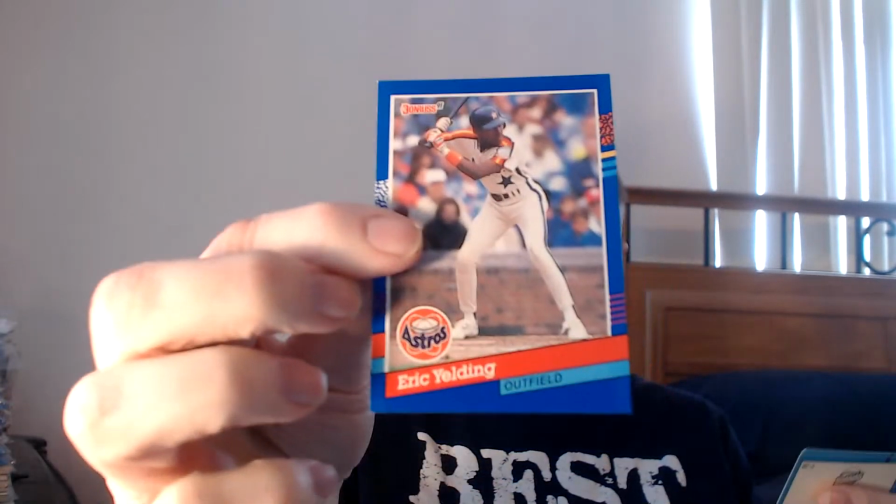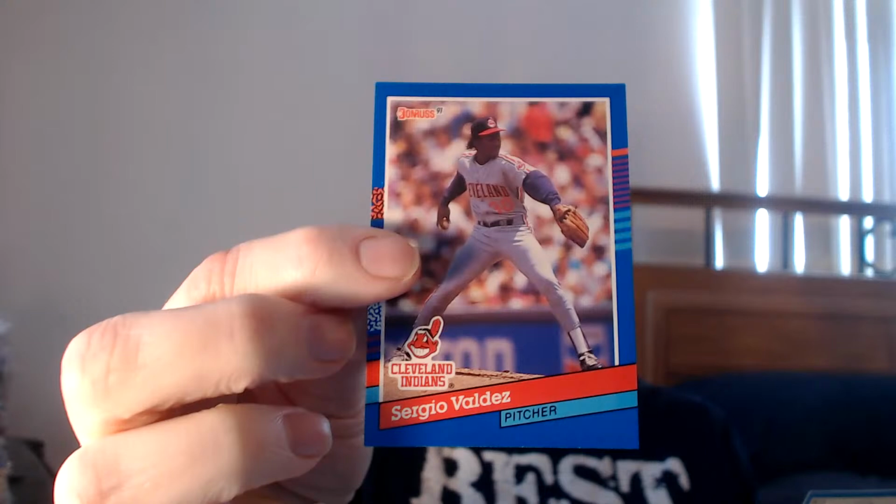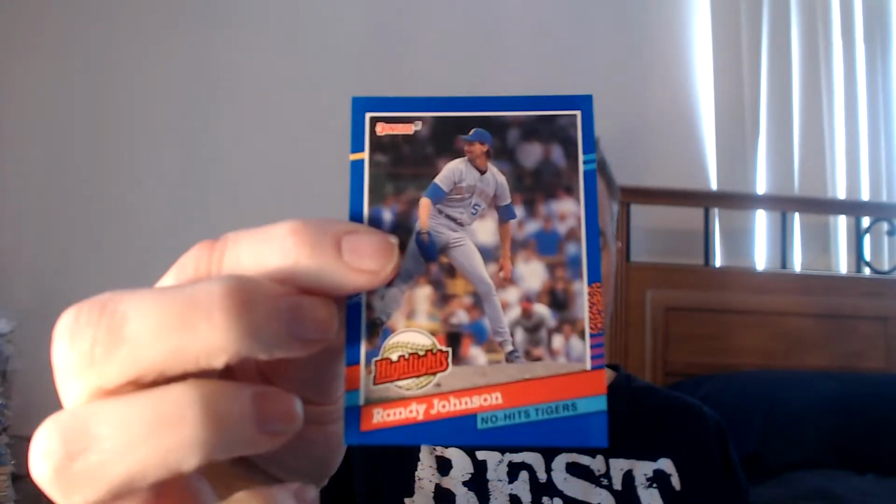Then we have a rare rookie card of Dave Hansen from the Los Angeles Dodgers, Eric Yelding of the Houston Astros, Sergio Valdez of the Cleveland Indians, and a highlights insert card of Randy Johnson of the Seattle Mariners for his no-hitter.